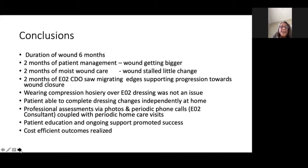EO2 was discontinued as he felt that the wound was almost closed, and he wanted to see if his body could get to full closure on its own. So he had 2 months of his own management, 2 months of home care management, and very little change, 2 months of EO2. And at that point, we started to see the migrating edges supporting progression to wound closure.